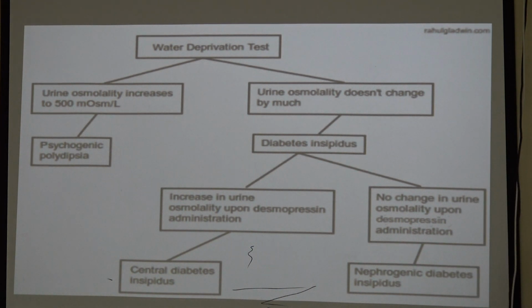Now please focus. First of all, we want to check the reason for the increased urine. We do a water deprivation. We decrease the oral intake of water, we deprive the patient, and then we look. If the urine osmolality increases, this means ADH is there. If urine osmolality is not improving or changing, this is diabetes insipidus.